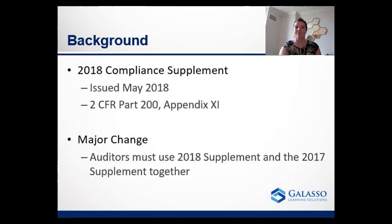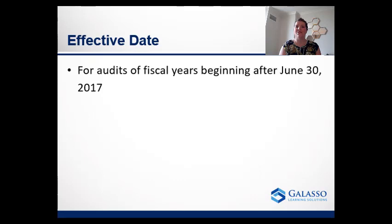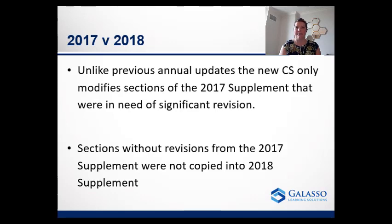So as I said, this is for our upcoming June 30 fiscal year ends, because this was for fiscal years beginning after June 30 of 2017. So the first set will be our June 30 of '18 fiscal year ends, followed by 9/30, 12/31, etc. So this is a very important change. So let's talk a little bit about that.